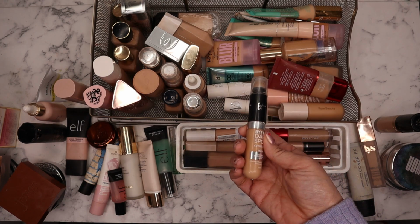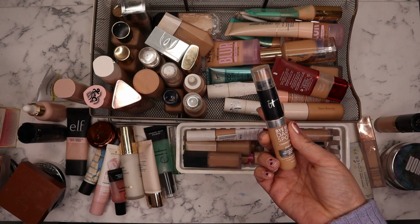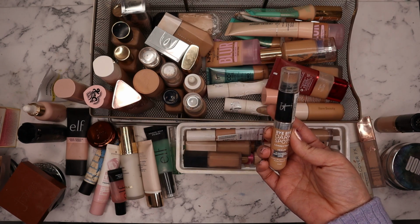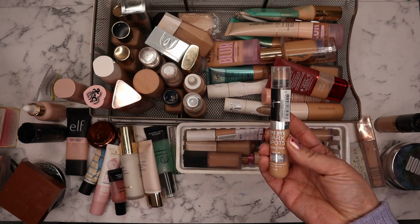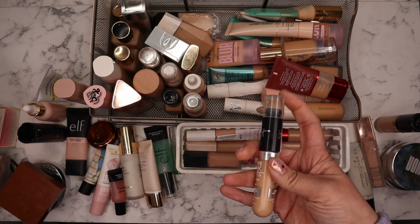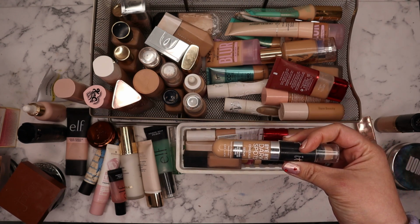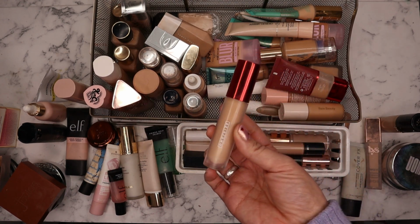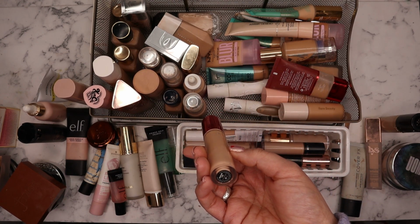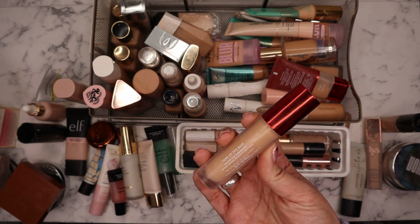But this is fairly new to my collection. It's a Bye Bye Dark Spots Corrector plus serum with niacinamide, caffeine, so it has skincare properties. I think this is a really nice one. It's more medium coverage, maybe like a satin finish on that one. Then I have this one from One Size Beauty. I love this one. This is, I think, the Turn Up the Base Butter Silk Concealer.